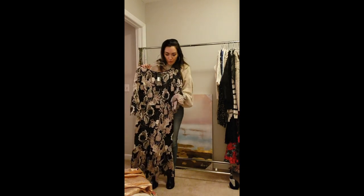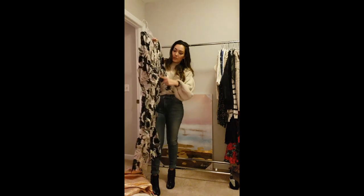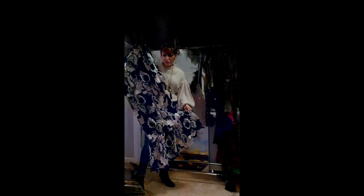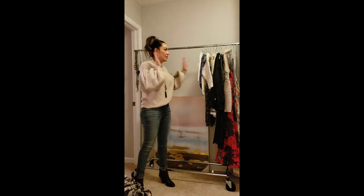But look at the embroidery on this dress. It's just gorgeous. And it has an exposed zipper. I got cut off, and I already had to put my hair up. As I was saying about this dress, it is gorgeous and it has this beautiful scallop edge. I may have to try that on for y'all later. But no, I'm not keeping it.